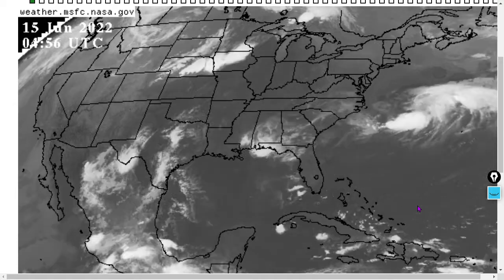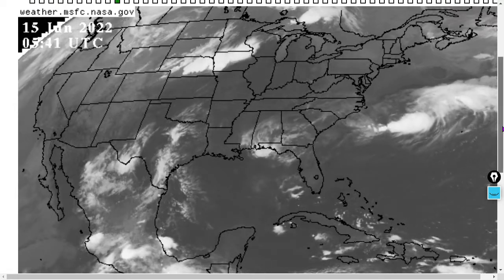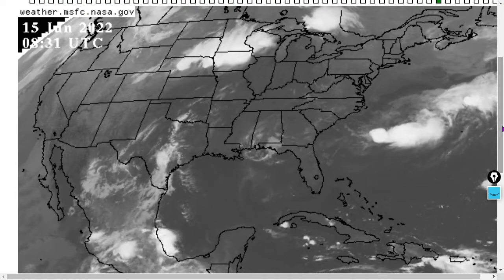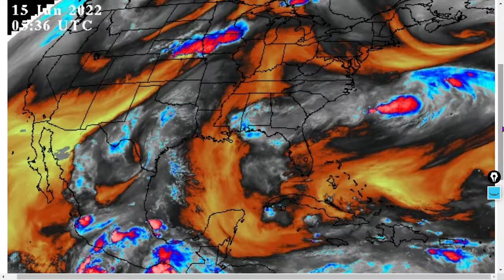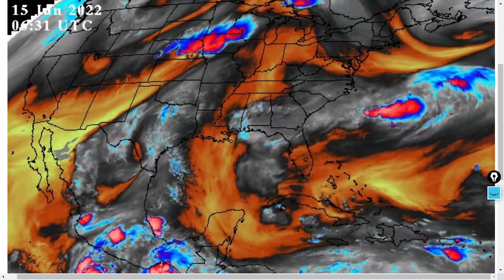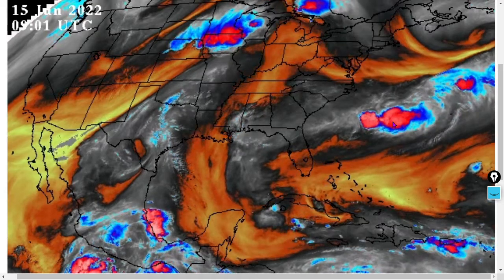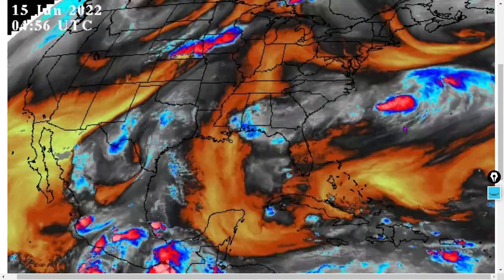Here's a shortwave radiation map showing clouds and fog. It's still dark over half of the country plus. And here is your water vapor map. A huge convective system here in between South Carolina and Bermuda. And heavy rains falling over most of Wisconsin.